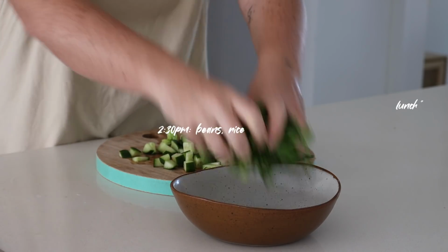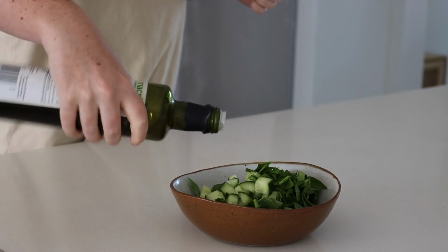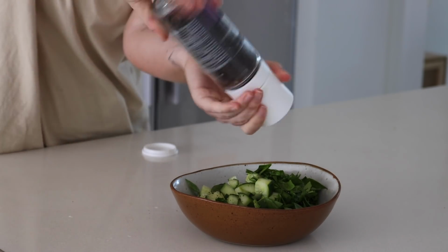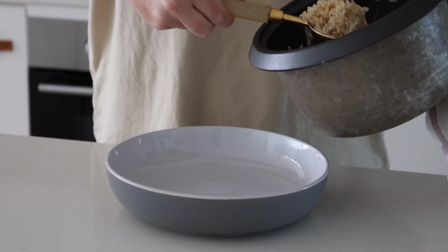When it came time for dinner, I made some beans, rice and greens, a go-to for me, and I put some cucumber as well as spinach into a bowl with some olive oil and some lemon juice, and then I also added in some pepper. I tossed this all together and then I set it aside.